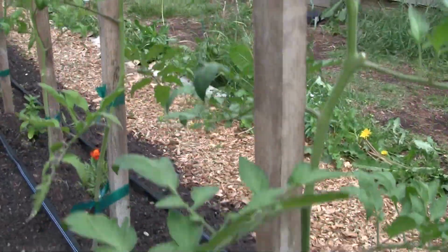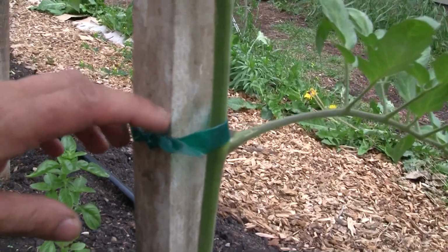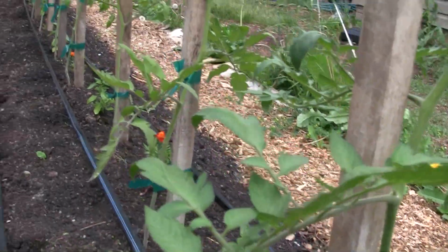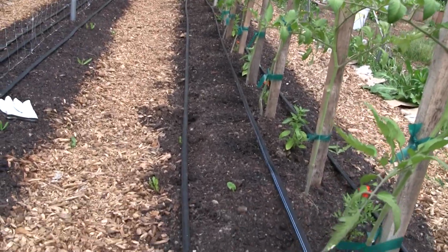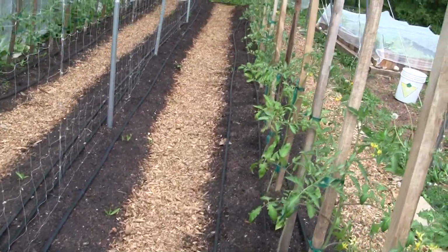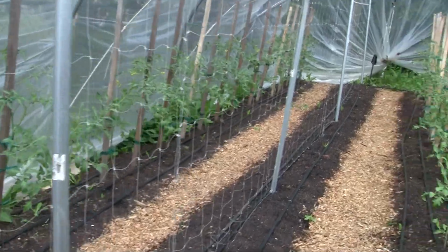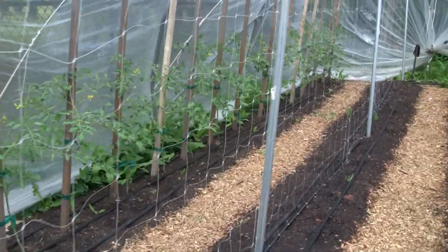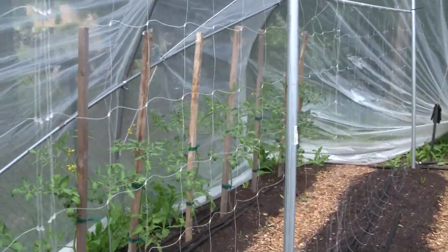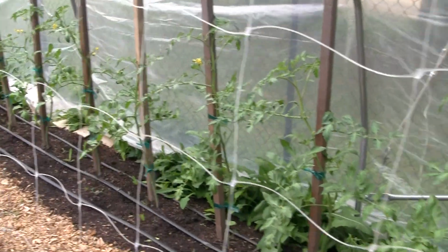Tomatoes are tied off with this tomato tape, which is stretchy tomato tape. It doesn't cut off the circulation of the plant as it grows. So we're a big fan of that tape. Drip lines, you turn on 1 hour in the evening, 1 hour in the morning. And these drip lines are connected to an automatic timer. Simple setup. Let me show everybody the timer right now. The tomato plants are looking nice.